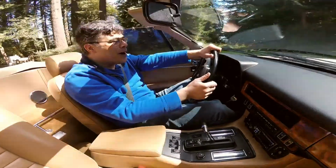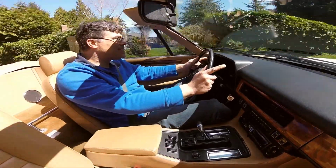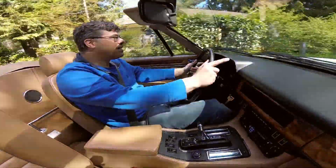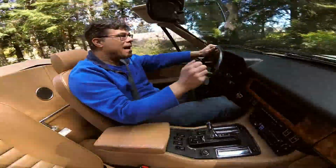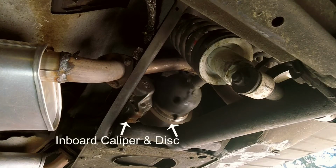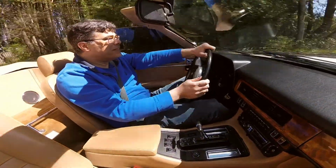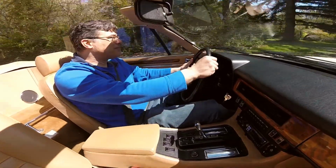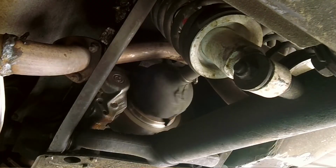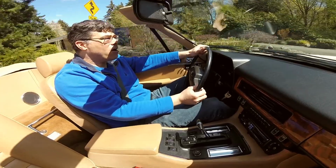And now let's talk brakes. Jaguar actually has discs up front, normal outboard discs, and in the rear it has inboard discs to reduce the unsprung weight at the wheels, which helps with the handling. So what does that translate to? Let's find out. 3, 2, 1. Wow! Those really bite hard.